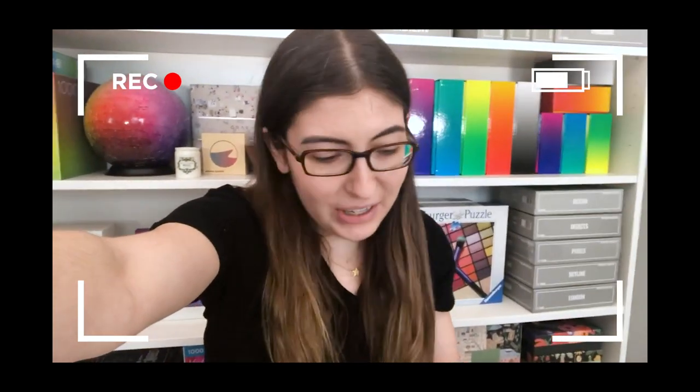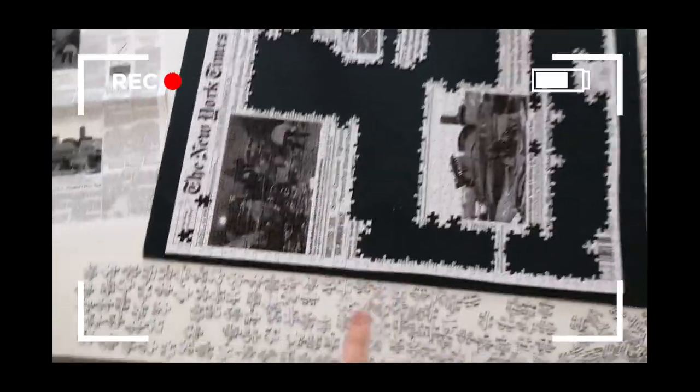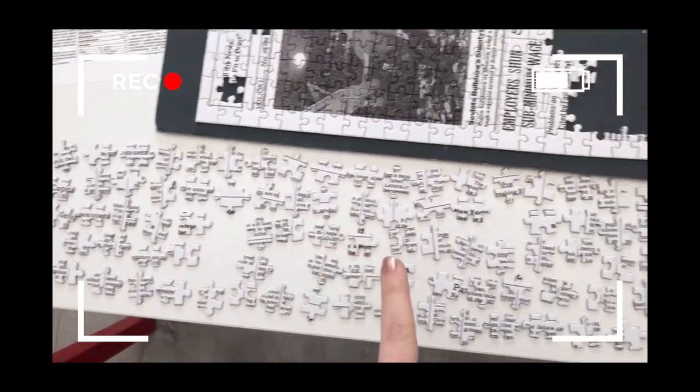All right, so I've had lunch and I've been back at it for a little bit. So let me show you where we're at. So you can see that a lot of it is really coming together, but what I'm gonna do next are all of the pieces that have lines on them.